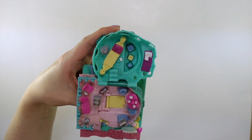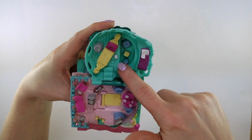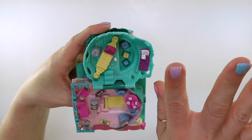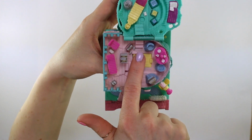The Palm Tree playset has a hammock, so there's at least a few that have a hammock. There's a book on the ground, some cushions in here for hanging out in this little pit. I mean, this just looks like it would be so much fun for kids. Some stairs that go back into the front of the set.